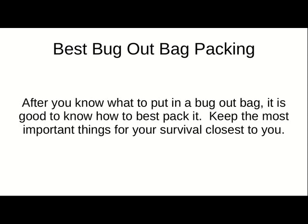The point behind buying stuff for and having stuff for a bug out is not to have it slow you down, it's to give you options. So as ditching something is a last resort, it's still good to be prepared in the event something has to be ditched. It's not going to be your most important items. What you're going to be most inclined to keep is going to be directly on you, on your body, in your pockets.